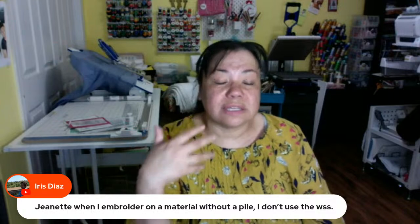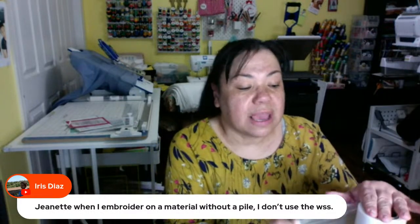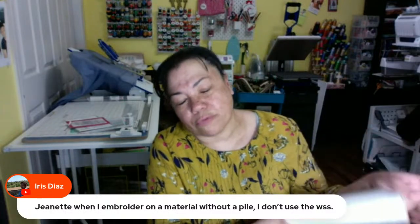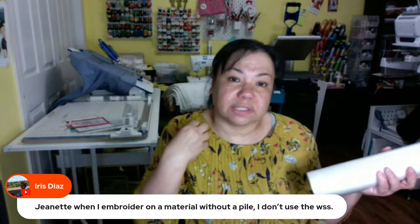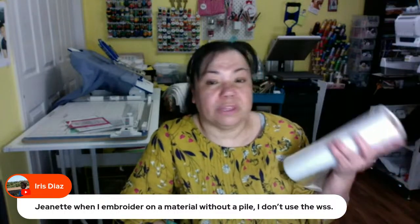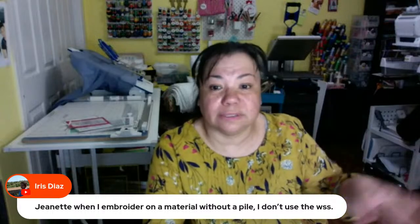But I do see a lot of times when people are embroidering anything, they take this out and put it on top of the fabric. And I'm thinking to myself, oh my God, you're wasting it. I don't think I said that word right, but y'all know what I mean. In reality, this didn't do anything for you because the fabric is fine. The thread's not going to sink inside of it. So there was no need for this. I see people embroidering shirts and they use this stuff, and you don't have to. So I just want to let you guys know. I'm glad that you pointed that out, Iris.